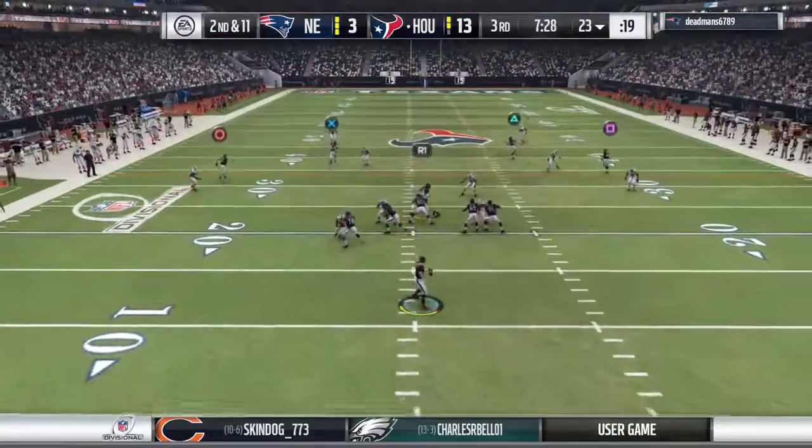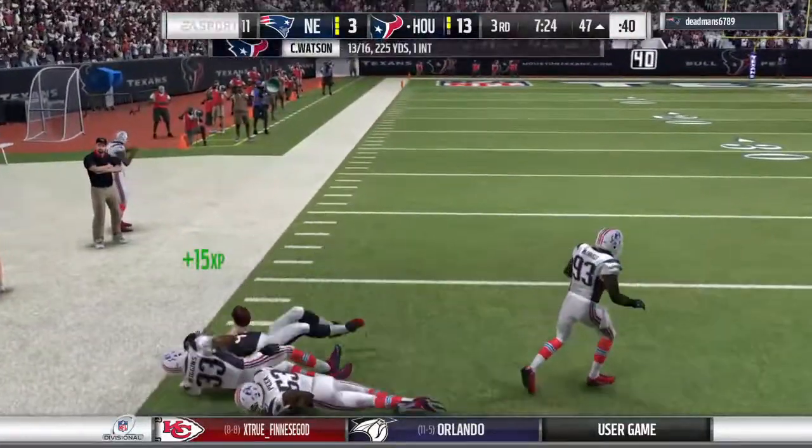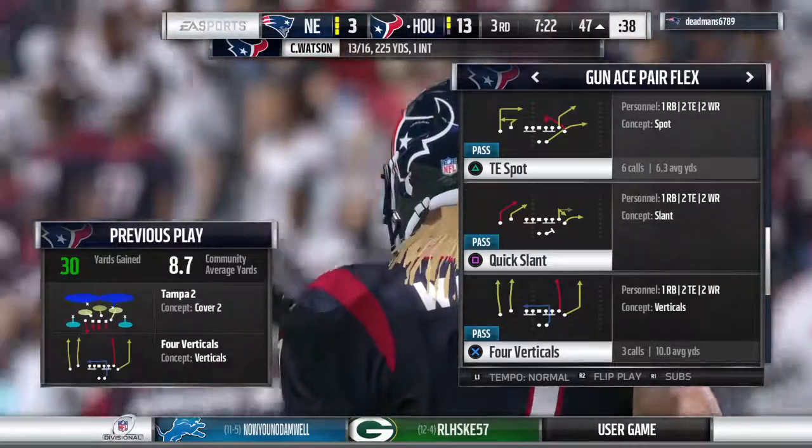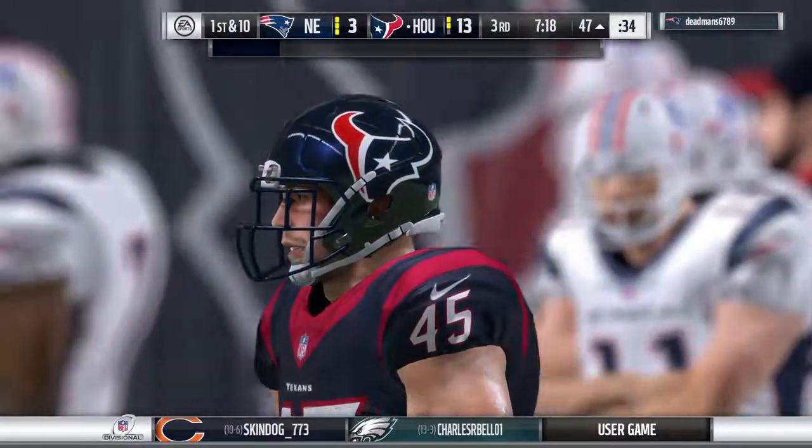Now a shotgun snap as they'll look to throw. Looking left side, and it's complete. And he'll be taken down, but not before he gets into enemy territory. And defensively, they were in zone coverage there.